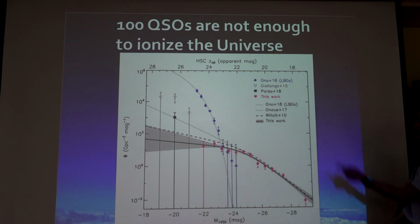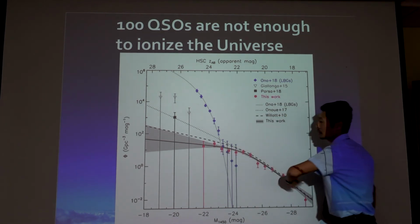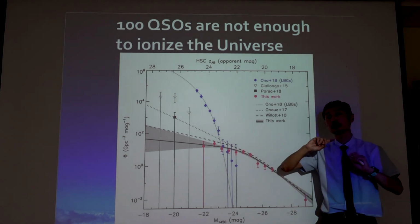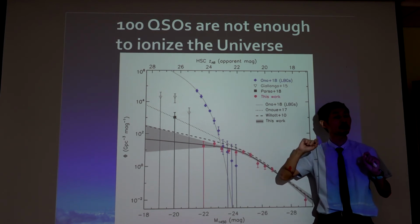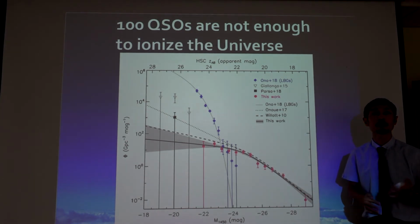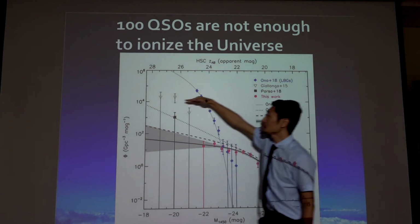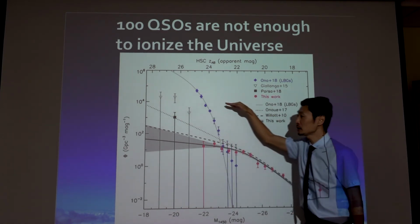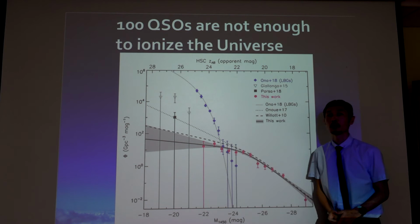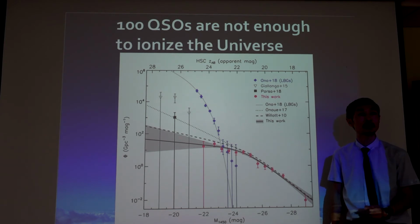Here, this is the luminosity function of quasars as a function of brightness. This is number density, and our data points are this big one. I talked about cosmic reionization. It's another important question: which object reionized the universe? Is it black holes, stars or galaxies? Some people claim that it might be black holes, whose UV light ionized the universe. But our answer is no, because to ionize the universe, we need this many quasars, 10 to the 4. But what we found is up to here, at most 10 to the 2 per cubic gigaparsec. So that's not enough quasars to reionize the universe. We ruled out quasars as a reionization source of the universe.